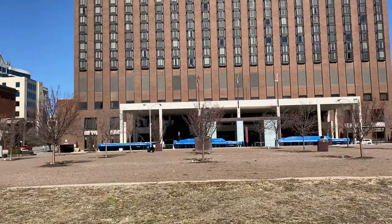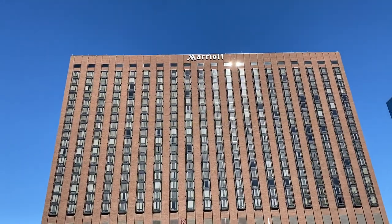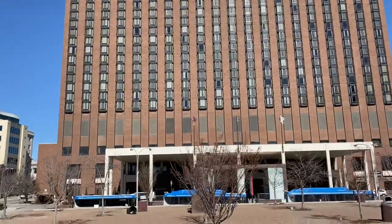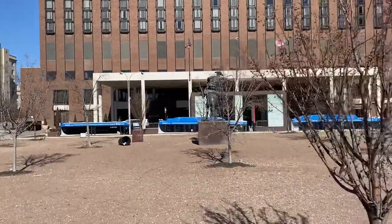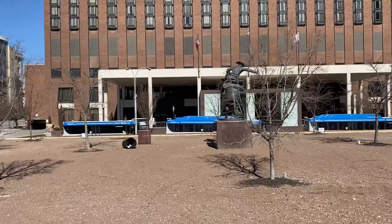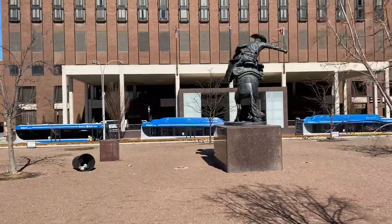We got the Marriott Hotel right here. So if you ever stay in Kansas City, in Missouri, you can probably check out that Marriott. Tell them Tune sent you. They ain't gonna really care that Tune sent you, but it sounds cool, it sounds good. They gonna be like, who? Did you just say Tune? Yes, sir, Tune.